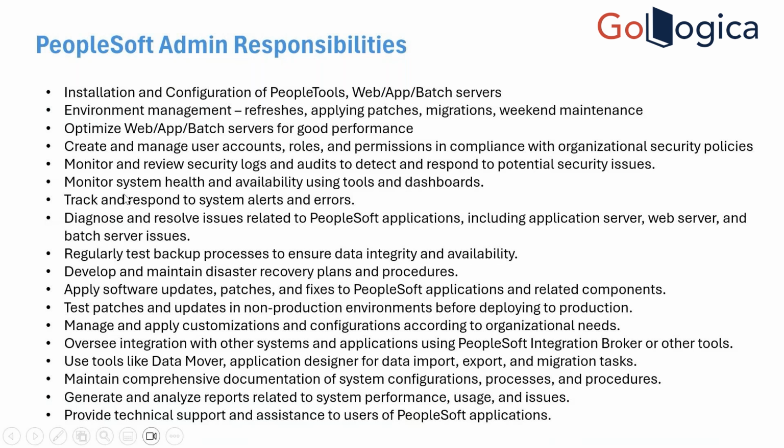Next is monitor system health. So you have to make sure the application is up and running according to the SLAs decided by your client. They have the uptime SLA. Depending on that, you would monitor the system health. If something goes down, you would troubleshoot. You would bring the service back up. All those things. And track and respond to system alerts. So say if CPU is high on some server or storage is occupied, you don't have free space on some server, all those things you have to take care of.